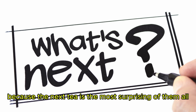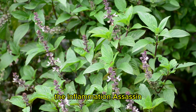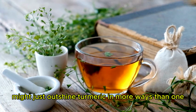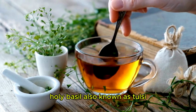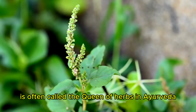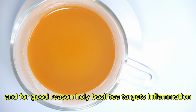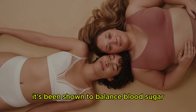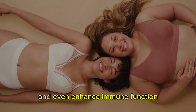Stick around because the next tea is the most surprising of them all. 4. Holy Basil, Tulsi tea, the inflammation assassin. Now here it is, the tea that might just outshine turmeric in more ways than one. Holy Basil, also known as Tulsi. This sacred plant is often called the Queen of Herbs in Ayurveda, and for good reason. Holy Basil tea targets inflammation at the cellular level. It's been shown to balance blood sugar, lower stress hormones, support liver detoxification, and even enhance immune function.